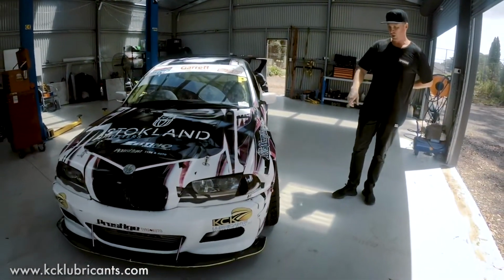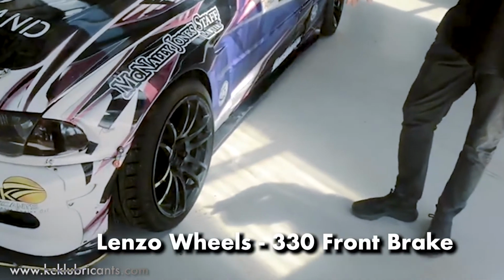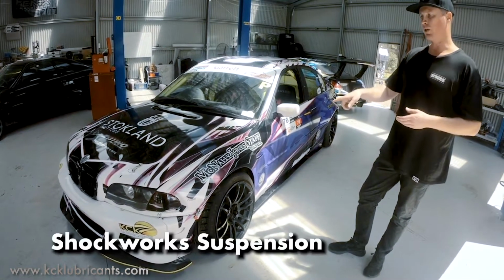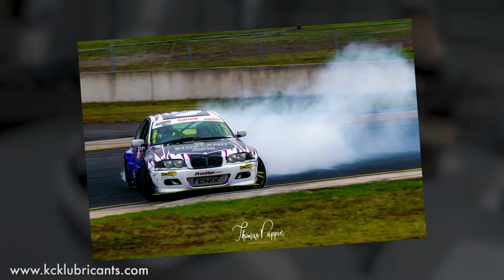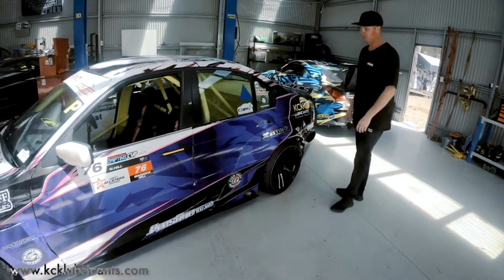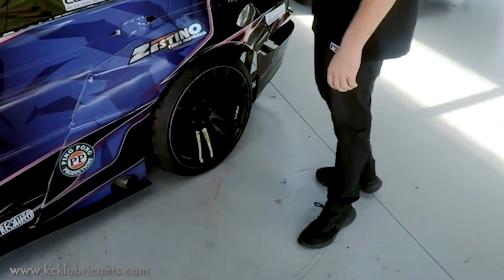The car is running on Lenso wheels, with a 330 front brake package as well, so bigger discs, bigger calipers, and then it's sitting on Stockworks suspension, which was put in earlier this year and absolutely changed the way that the car drives. So the rear doors no longer open anymore, so we're taking the handles off there. And then we've also got the pipe coming out the side here.